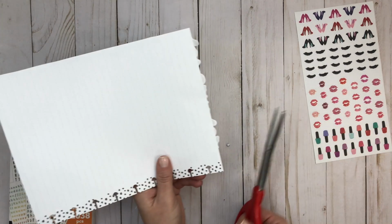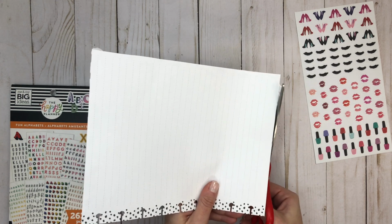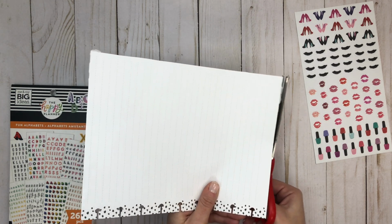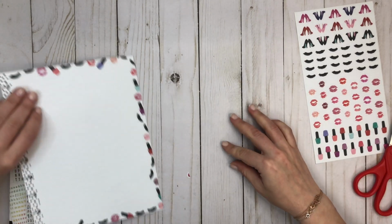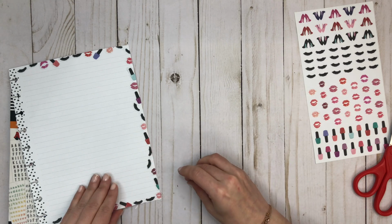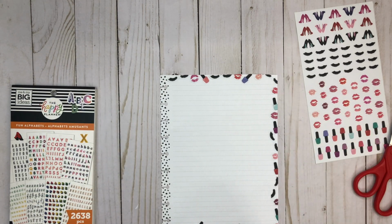Okay. And when I turn this back over, it should just be a fun little, oops, these scissors need cleaning desperately, fun little decorative border on this page. All right, now I'm like, oh my goodness, I really should have done this side too. Oh, that looks so silly. Okay, all right, I gotta do the spine.